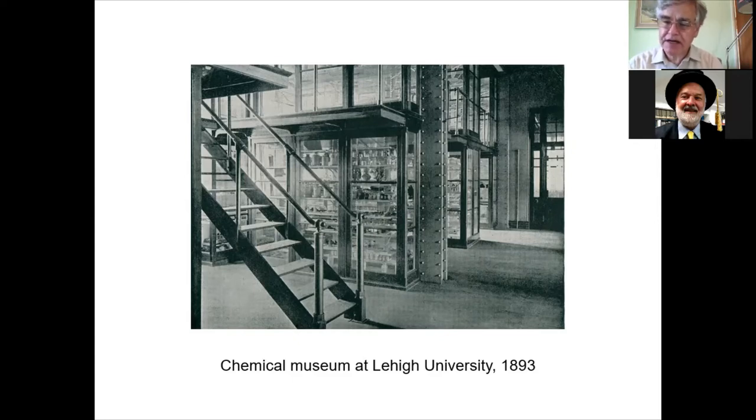In fact, it was set up by the brother of Charles Chandler, who had a very famous museum at Columbia University in New York, which still exists in a very, very modified form. In fact, many of these chemical museums were set up because the chemical manufacturer came to the university and said, we want your students to see our product because we want your students to work for us after they leave you. So, you know, in many cases, universities were willy-nilly more or less forced to have chemical museums.